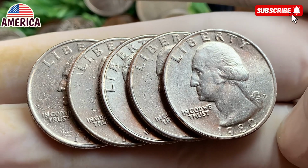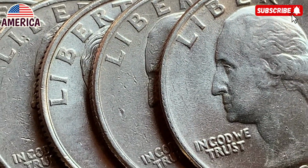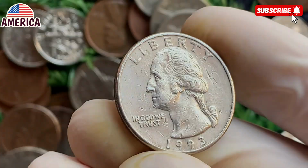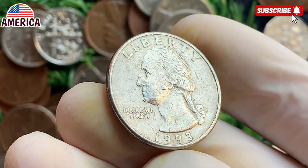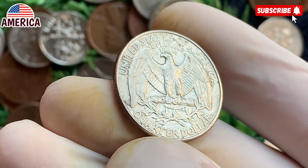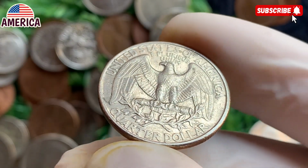Picture this: a seemingly ordinary quarter dropped into your palm, its familiar heft and coloration brushing against your fingertips. Yet this isn't just any everyday change rattling around in your pocket. This particular quarter, struck in 1993, carries a story woven through American history, minting quirks that make it a treasure in disguise, and auction results that have seasoned collectors giving each other knowing nods.